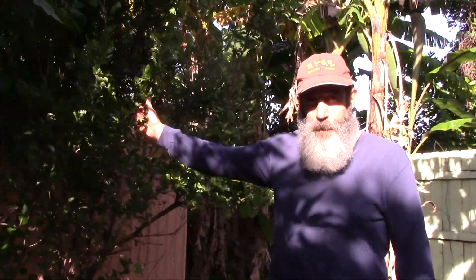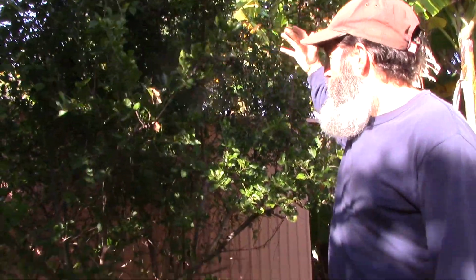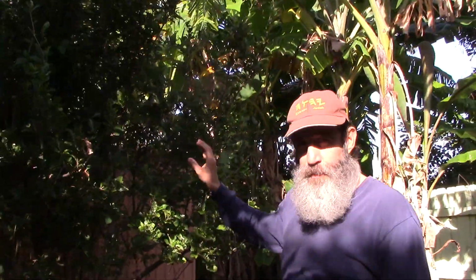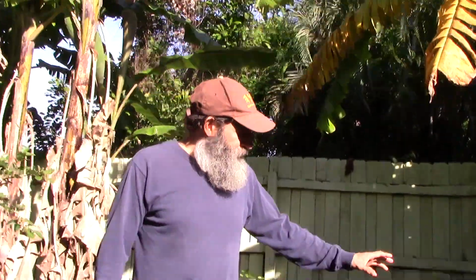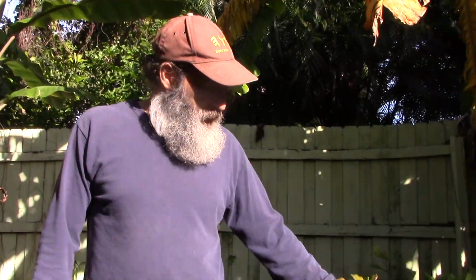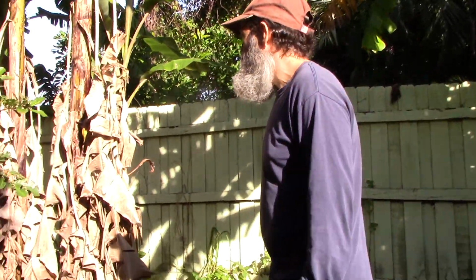This is my other Barbados cherry tree that I have back here, and I had to cut it back just so it didn't get too big. Again, this was my first tree, and I liked it so much. My first cherry tree, that I ended up getting another one because it just had so many cherries on it. And over here, I have another miracle fruit tree plant, and this is a shady area, and it likes the shady areas, so I put it there.